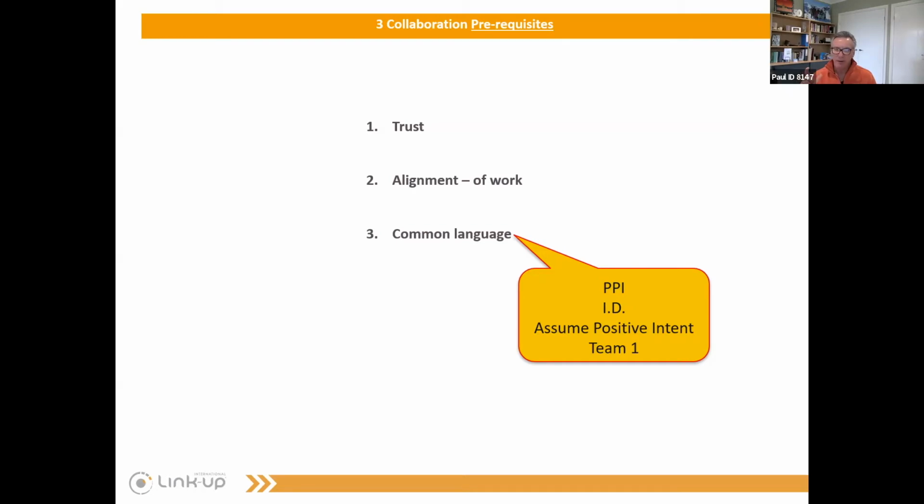If you think about that, the nuance is subtle, but it's profound in how it plays out. And that protocol, as I've mentioned on a previous webinar, is a game-changing protocol for how teams work together. And then the last one is team one.